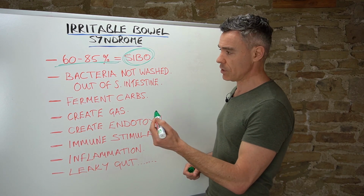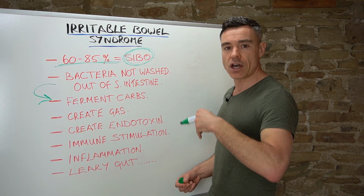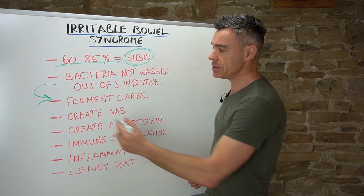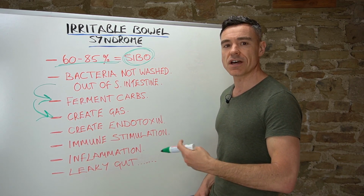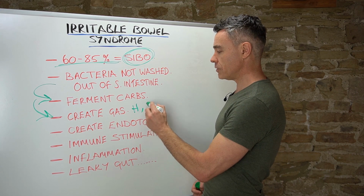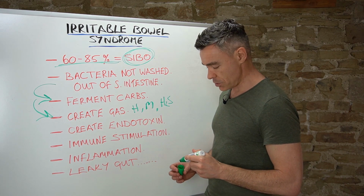What is the problem with that? Well, we have too many bacteria in the small intestine. They get to ferment the carbohydrates and the fibers that you eat in your day-to-day living. And so when that happens, we get the production of gas. You can have three different types of gases produced in SIBO. You can have hydrogen, you can have methane, and you can have hydrogen sulfide, which is abbreviated as H2S.